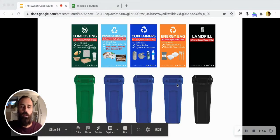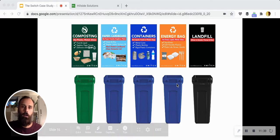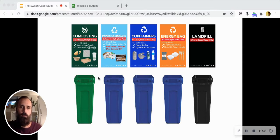Here's an example of a proper lineup of bins. Remember that where one bin is, all bins are. This is just using Slim Jims as an example. The nationally agreed upon color scheme is one that not a lot of people are utilizing yet, so you can be ahead of the pack by doing this. Green is for composting, blue is for the recycling streams, and black is for landfill.